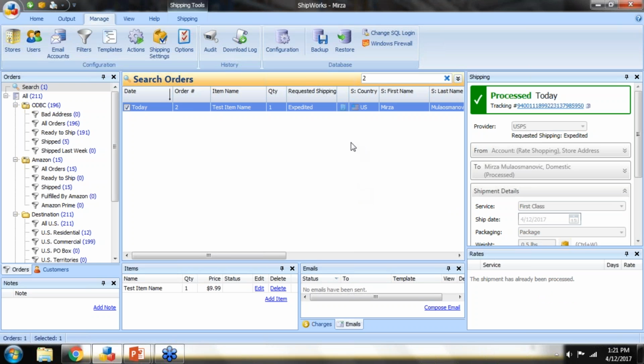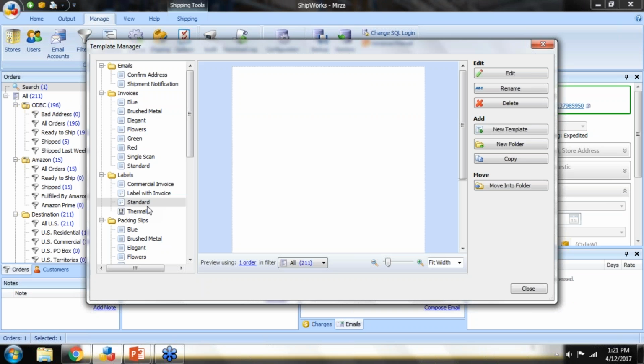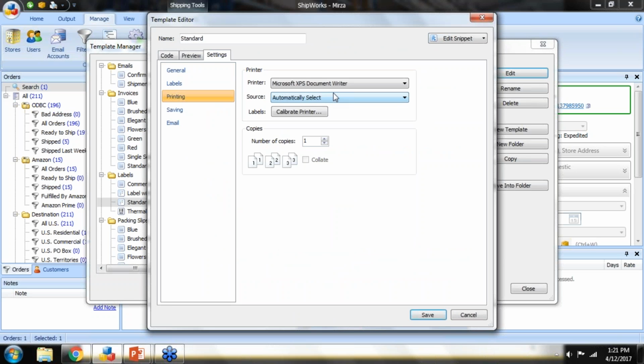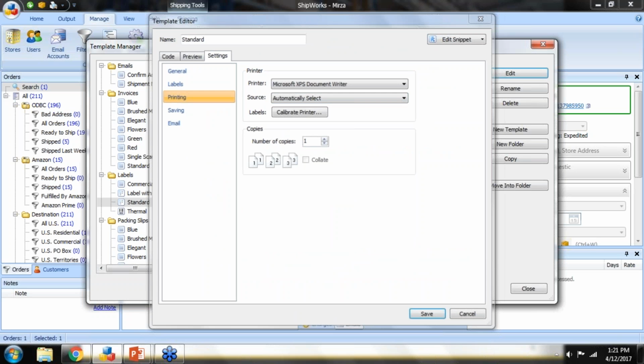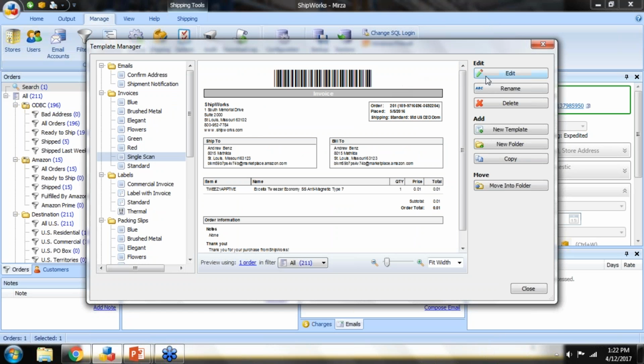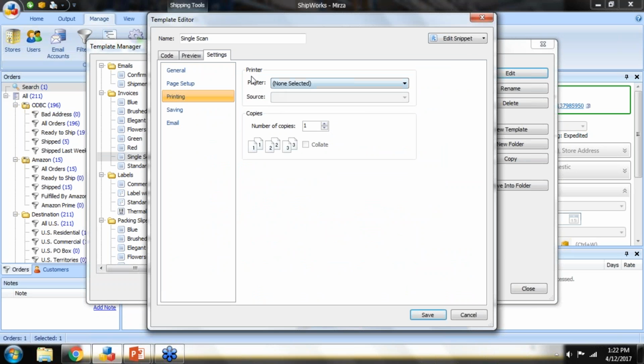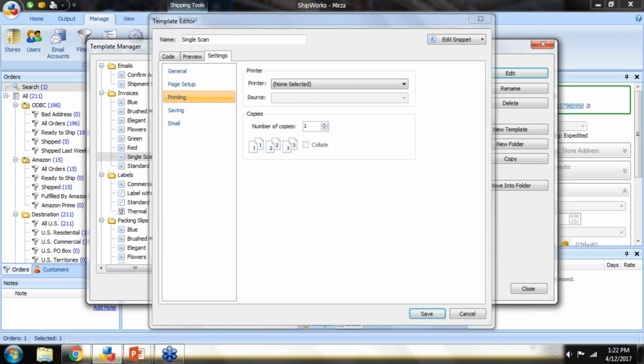Okay, thank you. Can the label print on a separate printer from the packing list? Absolutely. In ShipWorks, each template has its own printer settings. If I go to the standard label, I can choose which printer that prints to, and that is separate from the packing slip, which also has its own printer setting. So I can print packing slips to an 8.5 by 11, and I could print the labels to a 4 by 6.